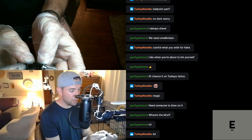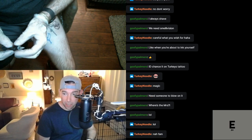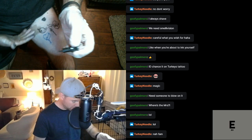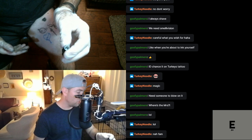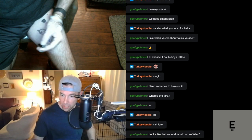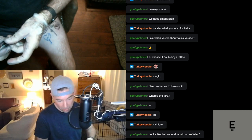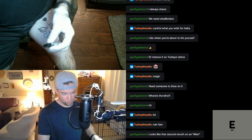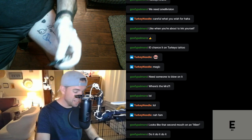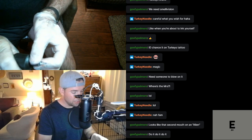So I am not imagining that this is going to feel good. The other ones didn't feel great either, but they're not going to be like this. This is a whole square block of needles that are all going to be jamming into me. It looks just like that second mouth. It's crazy, I'm worried, I'm kind of scared. But that's not going to stop me. What's a little pain? If this goes to the going live soon screen, it's because I've gone to the bathroom to cry, because it's going to hurt.